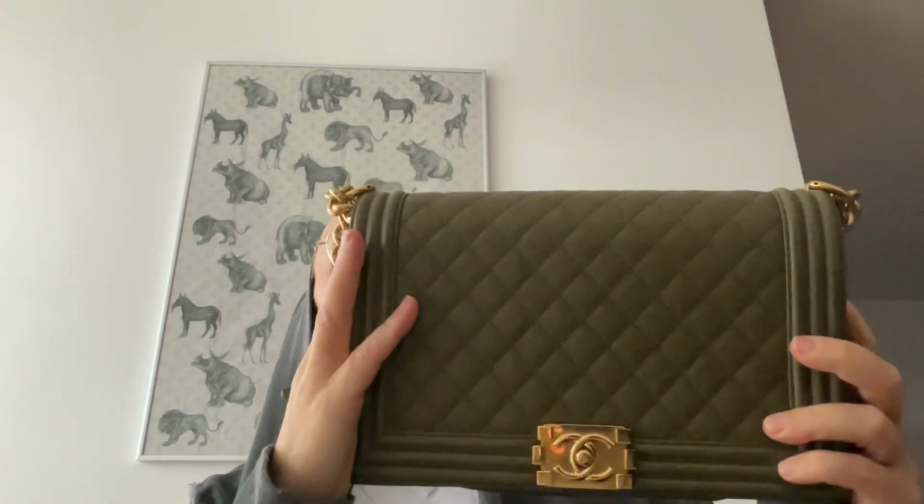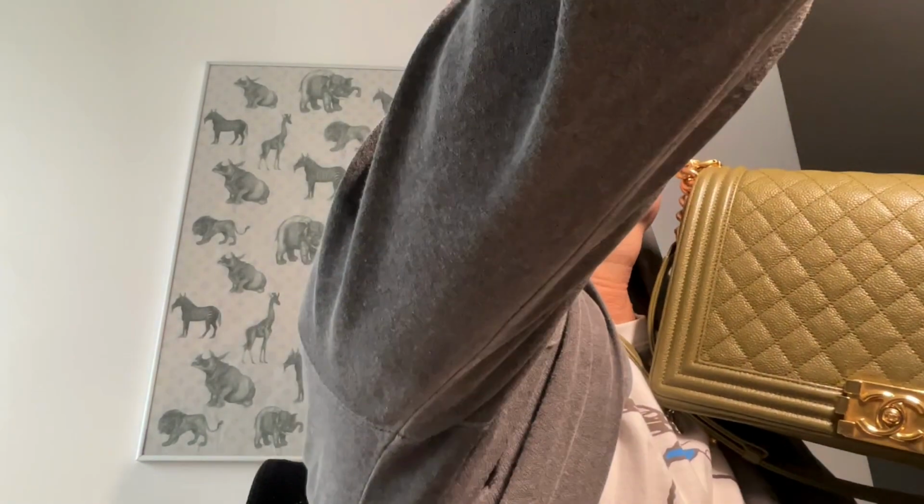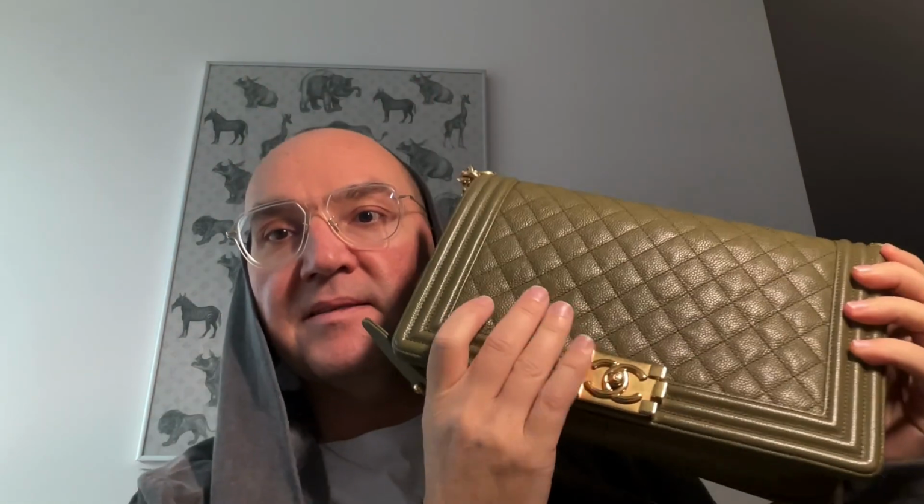Ta-da! Here is my Chanel medium, and I believe this is the old medium size boy bag with the gold hardware in green color. Let me put some light on just for the sake of having a little bit more show of color. The green is not like neon green, it's more muted, more foresty, but not dark green. Very beautiful color. The leather is my preferred one. As you can see, it is the caviar version.